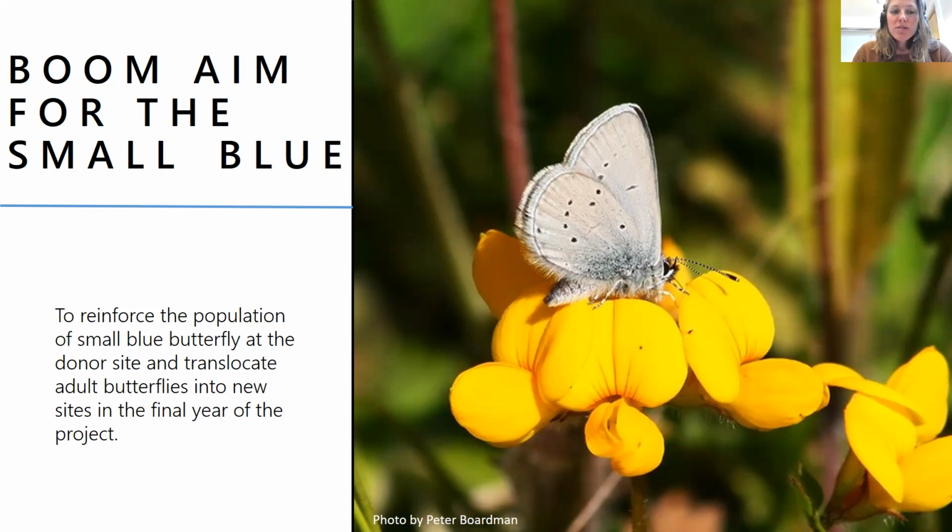So our aim is to reinforce the population of the small blue butterfly at the donor site, which we do have in Cumbria, and then to translocate adult butterflies into new sites in the final year of the project. This will only be done once we're happy that the donor site has a sustainable population and that the recipient site has a decent and appropriate habitat.